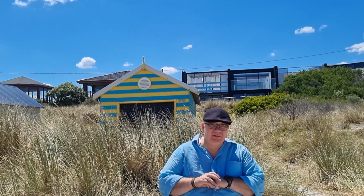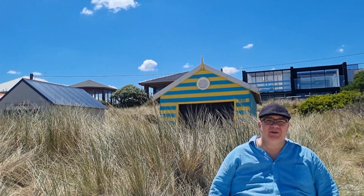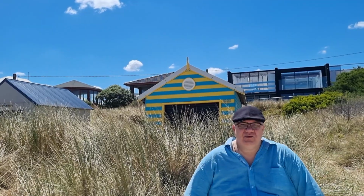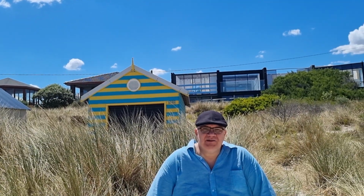So, this is the end of part one. Give us about an hour and a half, because I'm going to get us lost, I guarantee you. Even though I know where we're going, I'd still get people lost. It's just natural. And we'll do the Australian history of bathing boxes, which is a little bit different. It's not much, but it is a little bit different.